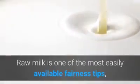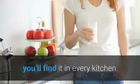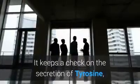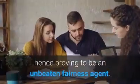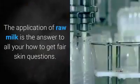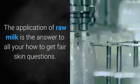1. Milk. Raw milk is one of the most easily available fairness tips. You'll find it in every kitchen. Tyrosine is the melanin-controlling hormone that can lead to skin darkening. It keeps a check on the secretion of tyrosine, hence proving to be an unbeaten fairness agent. The application of raw milk is the answer to all your how to get fair skin questions.